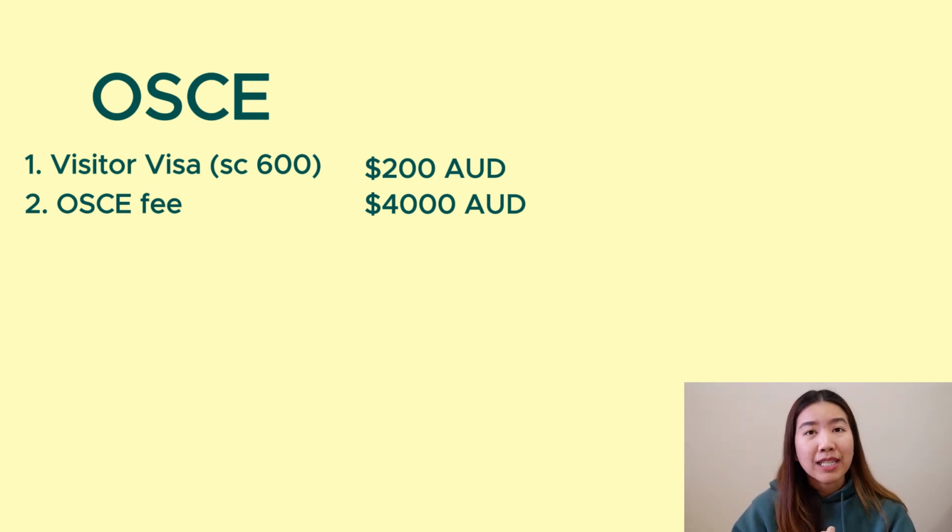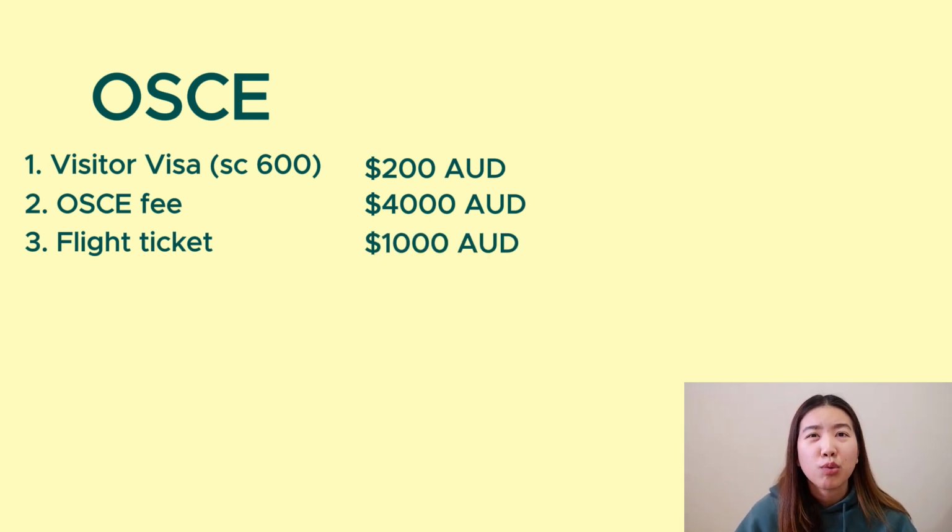And then you need to book your flight. It depends on which country you are flying from and back. For me, I'm from Thailand and it cost me about 1,000 Australian dollars for the return flight. If you come from far away, it can cost you more. If you come closer, it might be cheaper. So it depends on which country you are coming from.